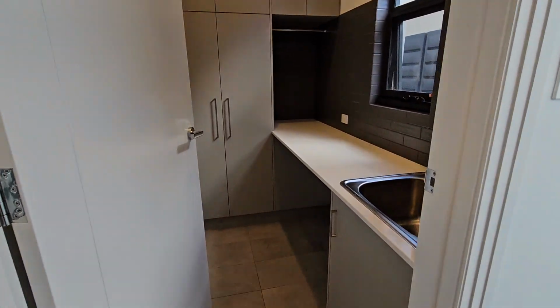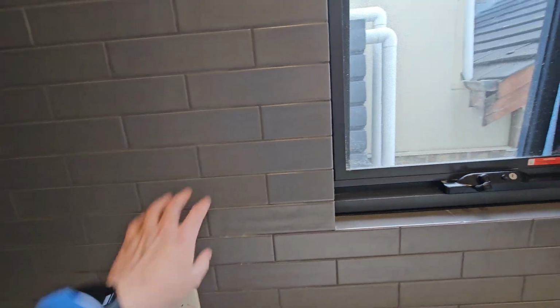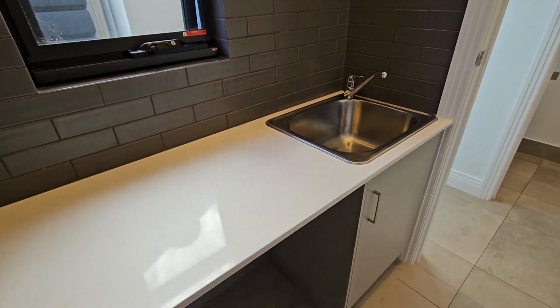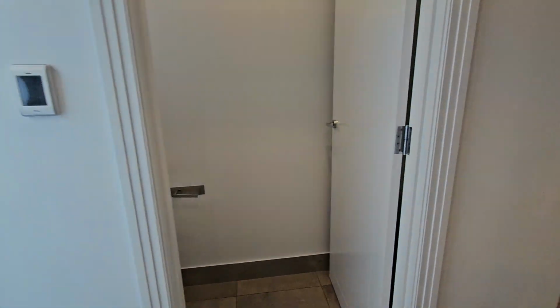And across from that, you do have the laundry room. Lots of space in here as well. Storage space. Oh, I love this tile. And you do have your trough and under, enough room here for the big front loaders, which is great.